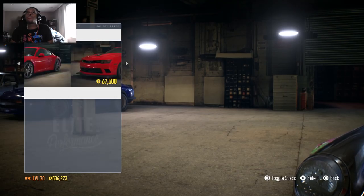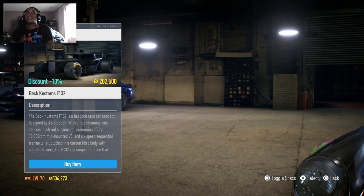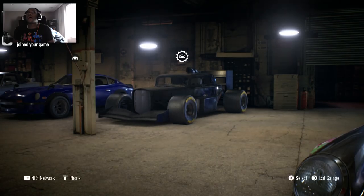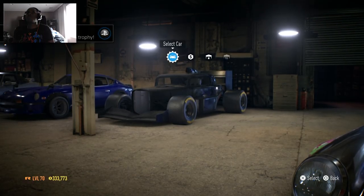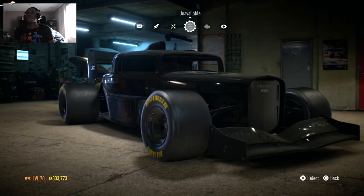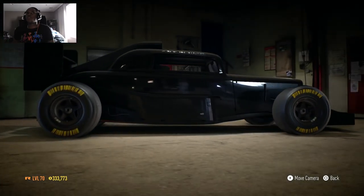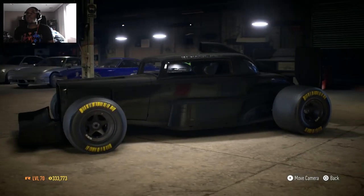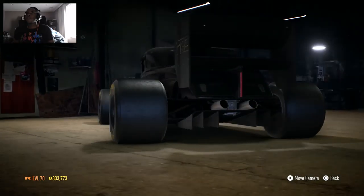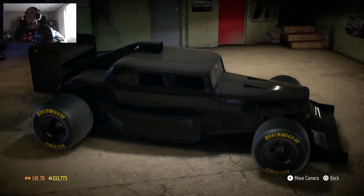Because now we have another really, really expensive car in this game. It is this bad boy with revs to 10,000 RPMs, the Beck Kustoms F132. Now, the thing about this car, it's not necessarily real, even though it costs so much, because the guy who modeled the car, he just modeled it. He didn't really make it a reality or anything. It's still pretty much photoshopped work, but they pretty much put a hot rod body onto a Formula One chassis, so it still gets lots of downforce, and instead of a V10 or a twin cam V8, they put a fully fledged NASCAR V8 in here.